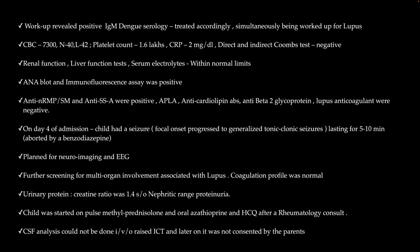And there was no hypertension or? Yes, sir. In the beginning, the child did not have any hypertension, but after the seizure, when the child had raised ICT, the child developed hypertension later on. So this is after the scan or before the scan? So after the scan, sir. The child had hypertensive readings after the scan.